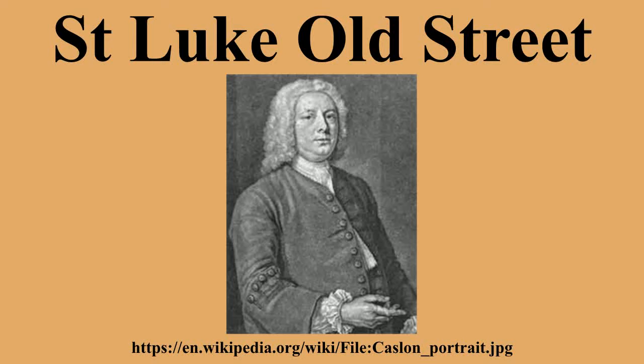History. The church is sited on Old Street, north of the City of London, and was built to relieve the Church of St Giles without Cripplegate, under the Commission for Building 50 New Churches, an attempt to meet the religious needs of London's burgeoning 18th-century population. It was completed and the corresponding parish of St Luke's created in 1733.